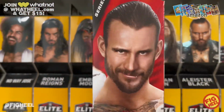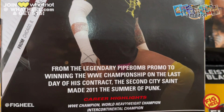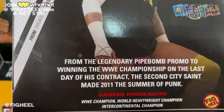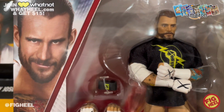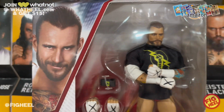But awesome figure. From the legendary Pipe Bomb promo to winning the WWE Championship on the last day of his contract, the Second City Saint made 2011 the summer of Punk, and that he did. It was definitely a fun time. I do wish the shirt had the Nexus logo on it, kind of like here, look, Nexus, but I get why they left it off.